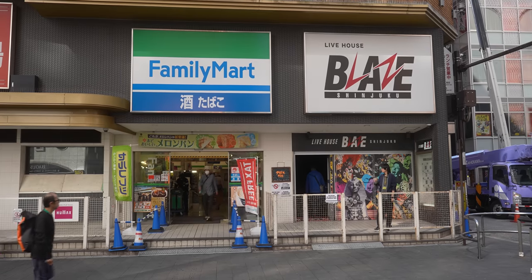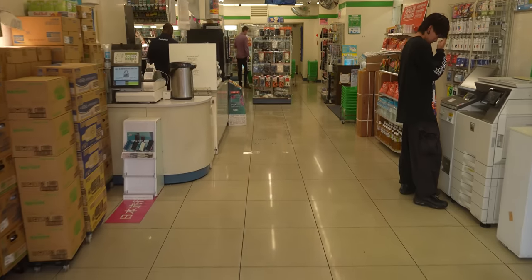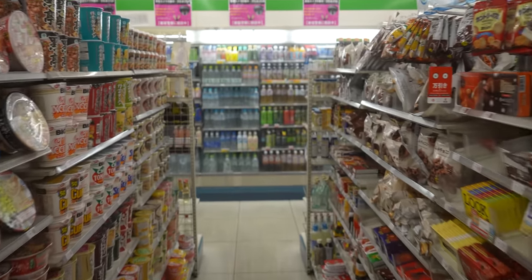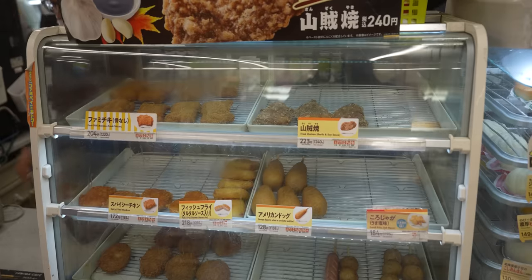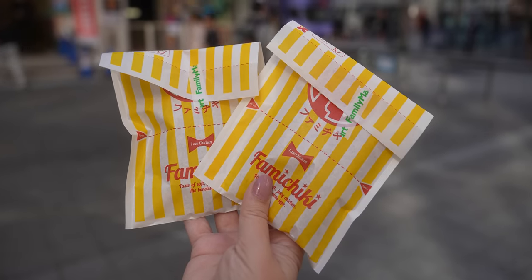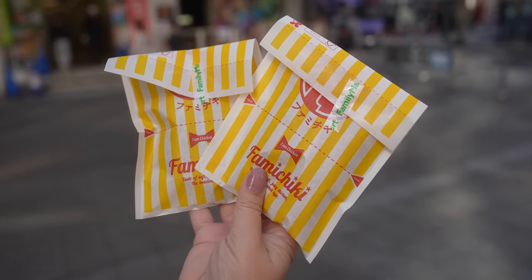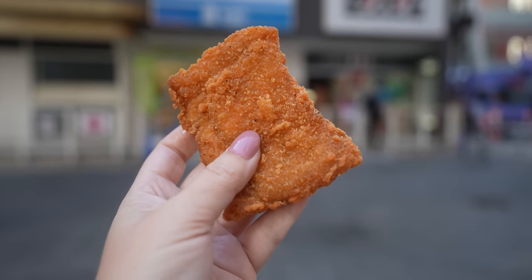Oh, I'm so annoyed. So we're up early in the morning. Not a lot of places are open, but one of the places that's open is Familymart, which is another convenience store they have in Japan. It has a lot of the same stuff that you'd find in 7-Eleven, but one of the things that everybody told us to get is the Famichiki, which is a classic. It says on the packaging, taste of soft, juicy chicken, the boneless type. I couldn't have written that better myself. It's soft and it's like a giant chicken nugget.